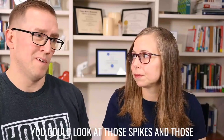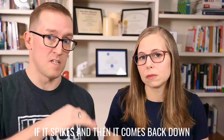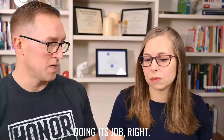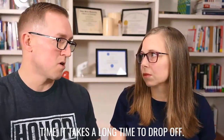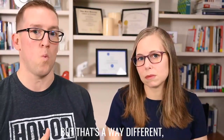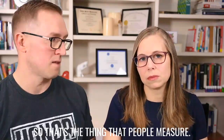You could look at those spikes and those valleys after you eat something that contains carbohydrates and get a sense for what your insulin is doing. If it spikes and then comes back down really quickly, you would assume that your insulin is doing its job. It's getting in there, clearing glucose out of your blood, getting it into your cells. But if it stays high for a really long time and takes a long time to drop off, then you would expect that maybe your insulin's not as effective as it should be. But insulin measurement is a way harder thing to measure than glucose. It's easy to measure glucose, so that's the thing that people measure.